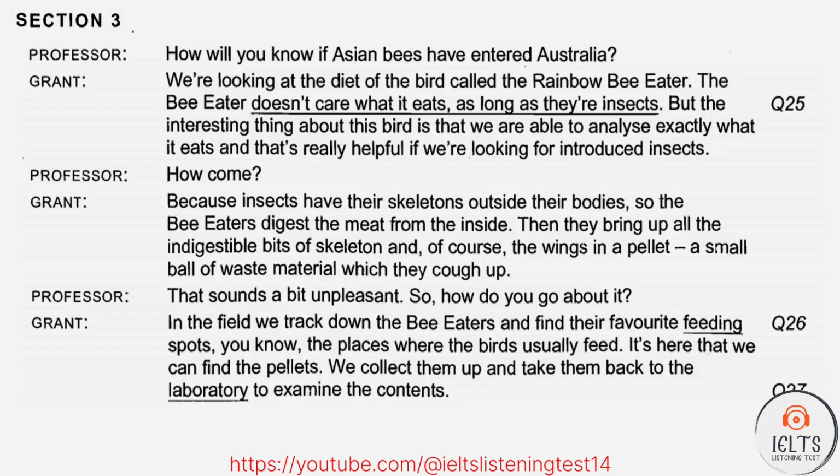In the field, we track down the bee-eaters and find their favourite feeding spots, the places where the birds usually feed. It's here that we can find the pellets. We collect them up and take them back to the laboratory to examine the contents.